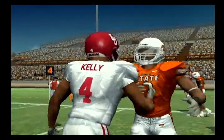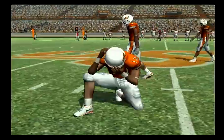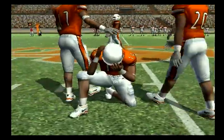That'll do it for this broadcast of NCAA Football 2007. The final count in this one, Oklahoma 31, Oklahoma State 16.